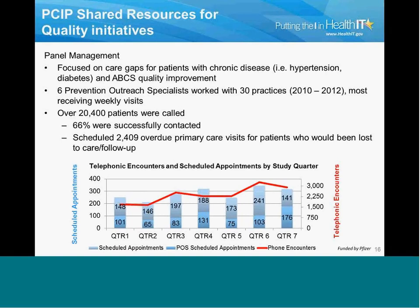In talking to the providers who had a prevention outreach specialist, they informed us that they loved having someone at their practice, and talked about the struggle of not being able to do this regularly by themselves or with the staff that they currently have in place.